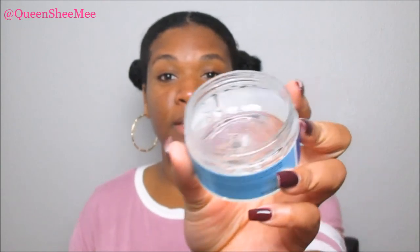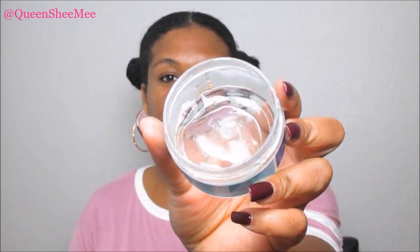Now, I've not come across Origins there, but this is what the mask looks like. I'm just going to show you guys. It's clear, and it smells so good. It smells like berries, so it just makes you want to put it on. Pretty much, it hydrates and renews with this amazing blend of blueberry, blackberry, and papaya enzymes while giving you the calming benefits of aromatic lavender. I kid you not. So it smells like berries, but when you put it on your skin, it has a cooling effect to it.